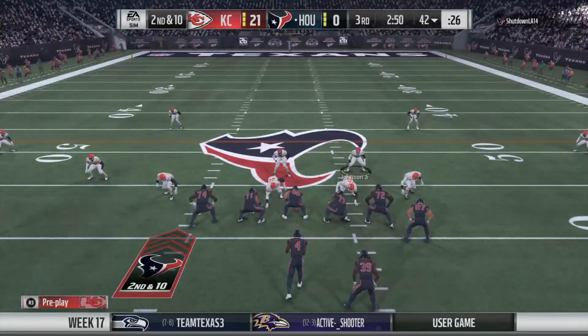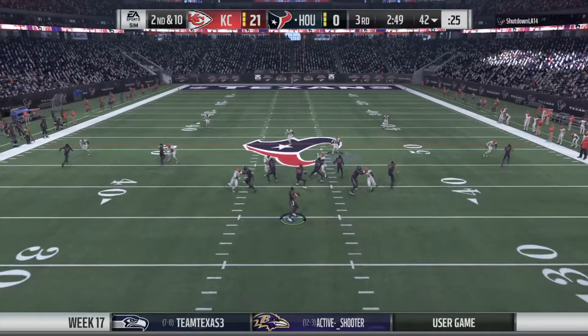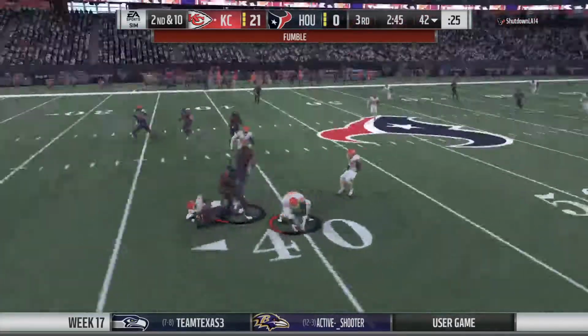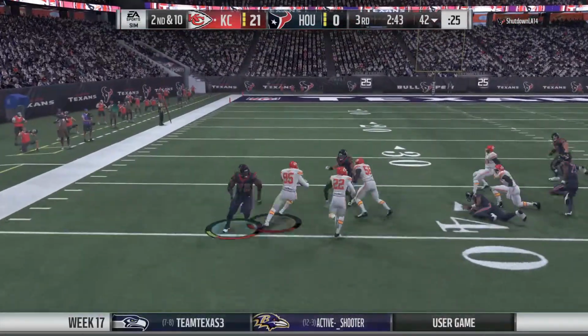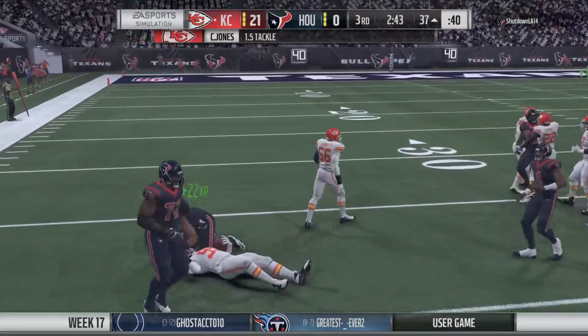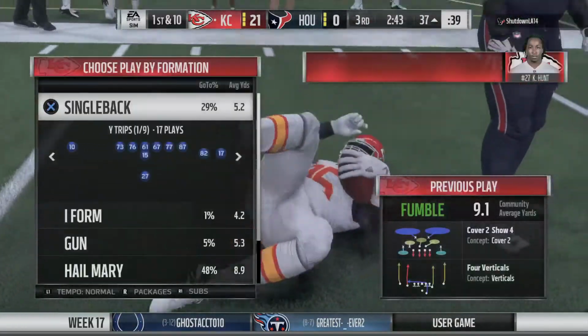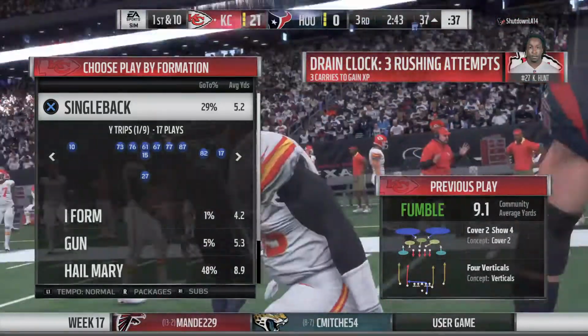And the D-line pinching together, must be expecting the run. Back to throw, Watson. Oh, the ball is out. Watson lost it, and it's picked up by the Chiefs. And his guys are going to get the football at the 37-yard line.